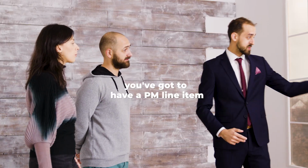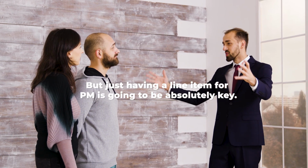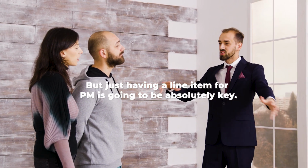So let's start with the most obvious, and again, I see this a lot, especially in the smaller buildings that I'm buying, which is property management, right? First of all, a lot of these small buildings, even if they're owned by professional investors, brokers will still not put property management on there, which always still blows my mind. I mean, if you're going to properly market a multifamily and really come up with an NOI, you've got to have a PM line item. I'm not even talking about payroll here, because most of these small buildings you don't really need payroll for, but just having a line item for PM is going to be absolutely key.